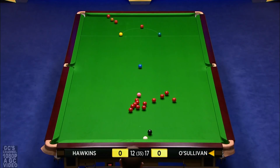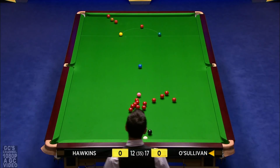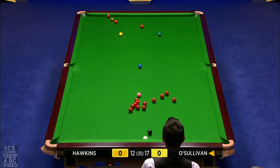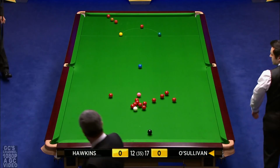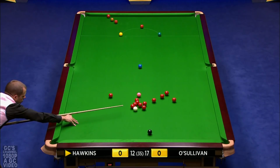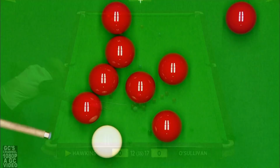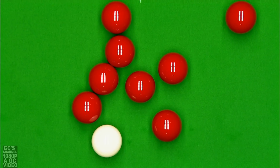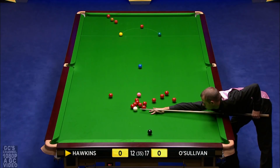Just a bit too far, but still got it tight on the cushion. You can't get back with the white tucked up there. Control of this little safety exchange, but with the red so tightly packed, it's hard to force your opponent into a mistake. But the target will be try and get that cue ball in tight behind the black again.